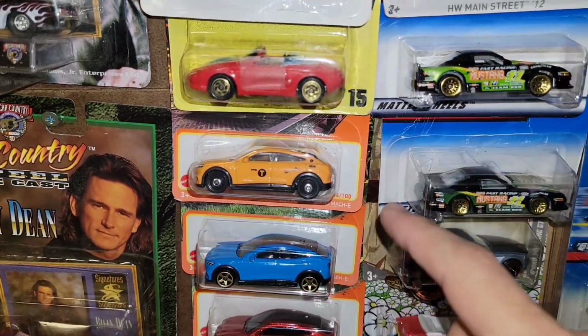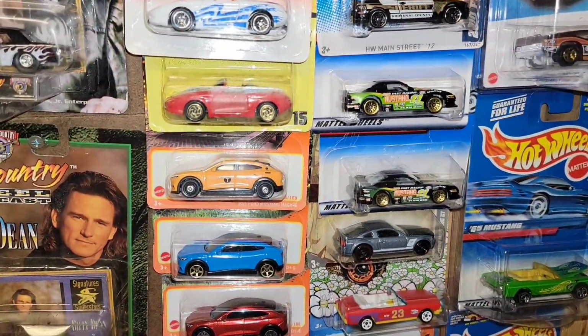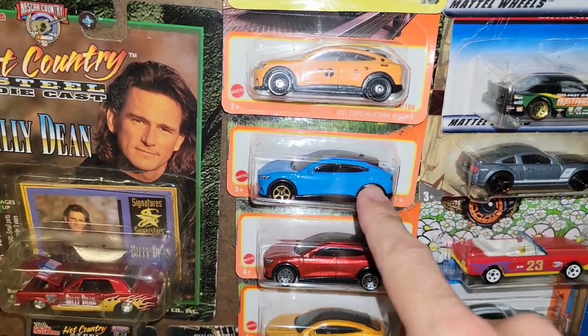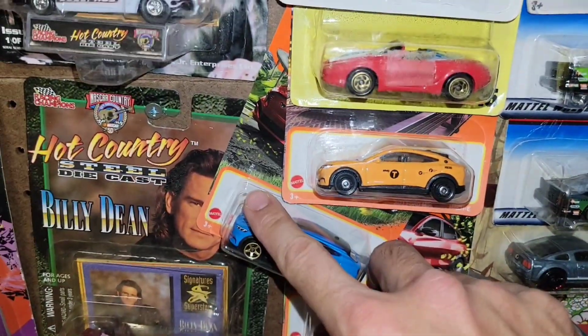Now it does come on a standalone card. I haven't found it yet. So I went ahead and bought the 9-pack or 10-pack, whatever it was, just for this one. And then I donated the rest. Just like this one, this was a multi-pack exclusive. This is on a red card. You see the red image right there.